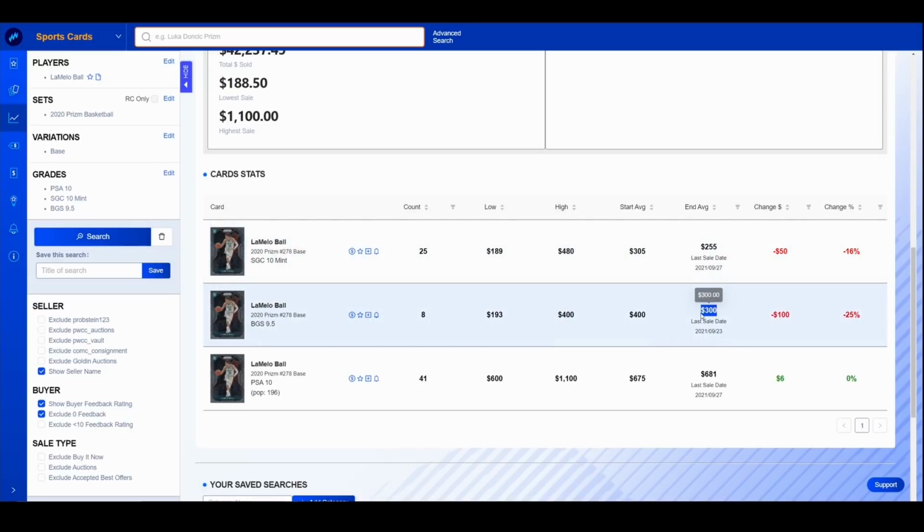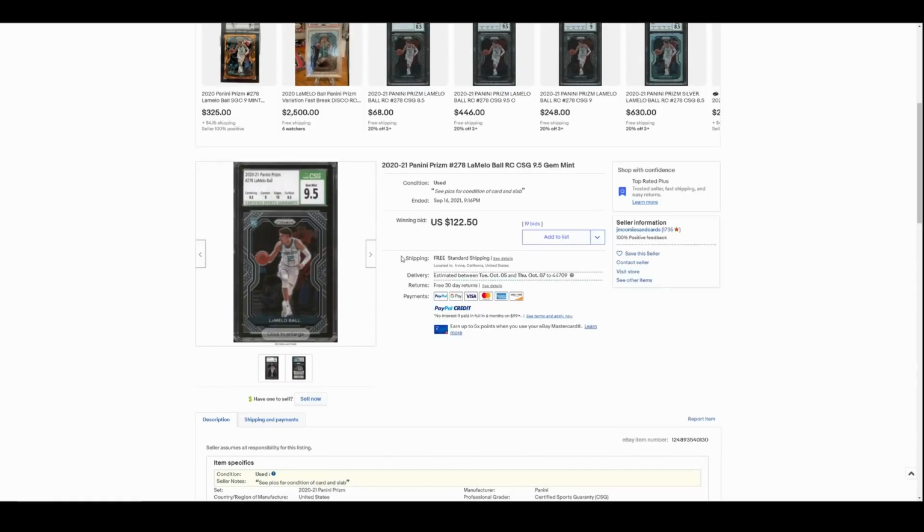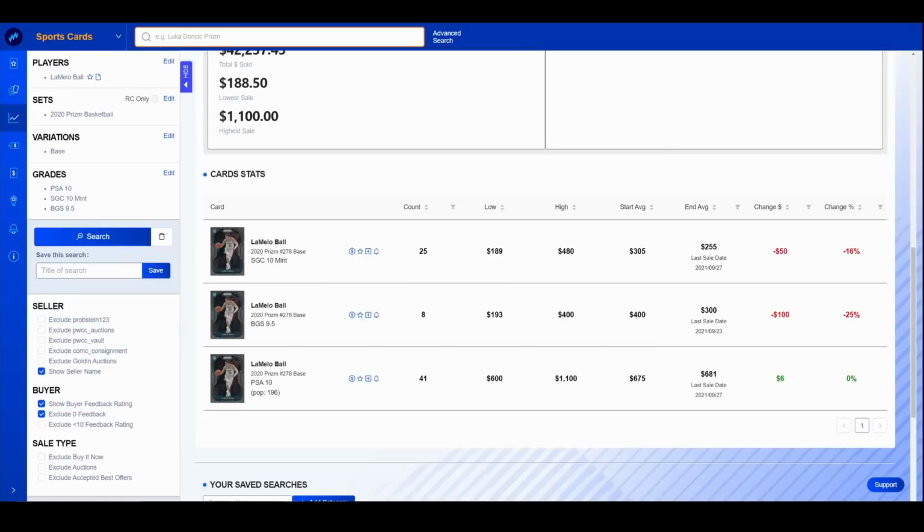I would not send it to BGS. Their cheapest tier right now is $250. That makes 0 sense. 0. SGC at 30, at least you can make a little bit of profit there, but it doesn't make sense to send them to these two. Why would you send it to HGA or CSG for the same amount, if not more, to get it graded when you could just send it to SGC and sell it for more?